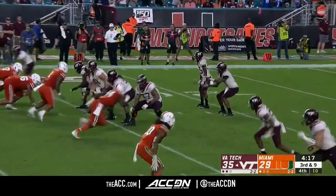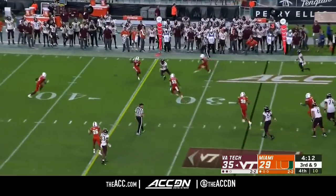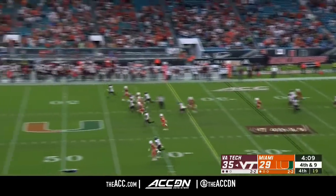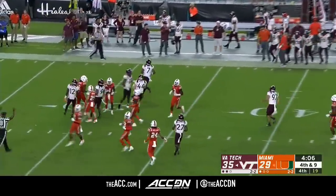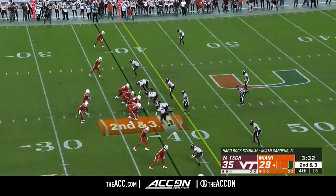Number 29, Dalton Keene, has been key for Hooker so far this afternoon. Has time. Incomplete. In and out of the hands of his receiver. Sticks. Yeah, you're going to catch that. Got to help out your sophomore quarterback. Brad Byrne with a long punt all the way down to the 31-yard line. 43 yards.